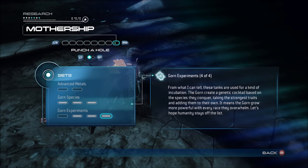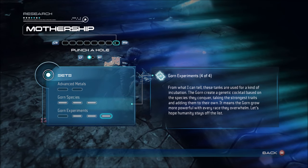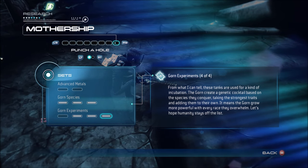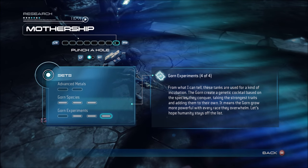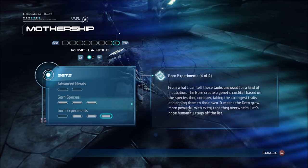Well, I'm gonna scan, hack, and deactivate everything. Gorn experiments, 4 out of 4. From what I can tell, these tanks are used for a kind of incubation. The Gorn create a genetic cocktail based on the species they conquer, taking the strongest traits and adding them to their own. It means the Gorn grow more powerful with every race they overwhelm. Let's hope humanity stays off the list.